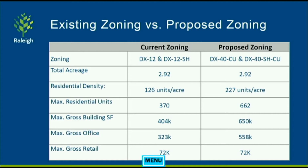If I could, Ms. Crowder, the gross retail area you commented stayed the same. I think the assumption is that it would just be on the first floor, right? And I think they designated 10,000, is that what they? Minimum of 10,000. But if they did a development where the entire ground floor was retail, staff's best assumption is that the most they could probably get there was 72,000. Okay, thank you. Let me make sure I understand that.